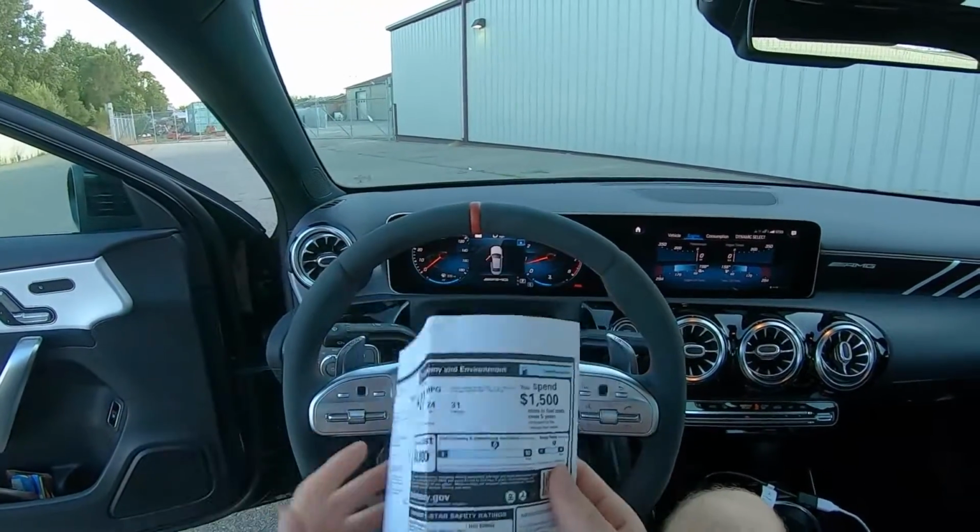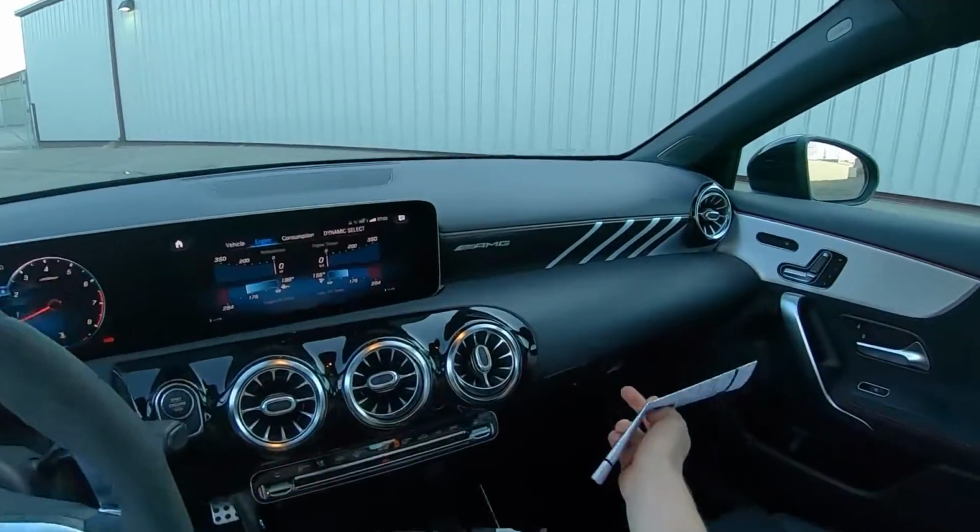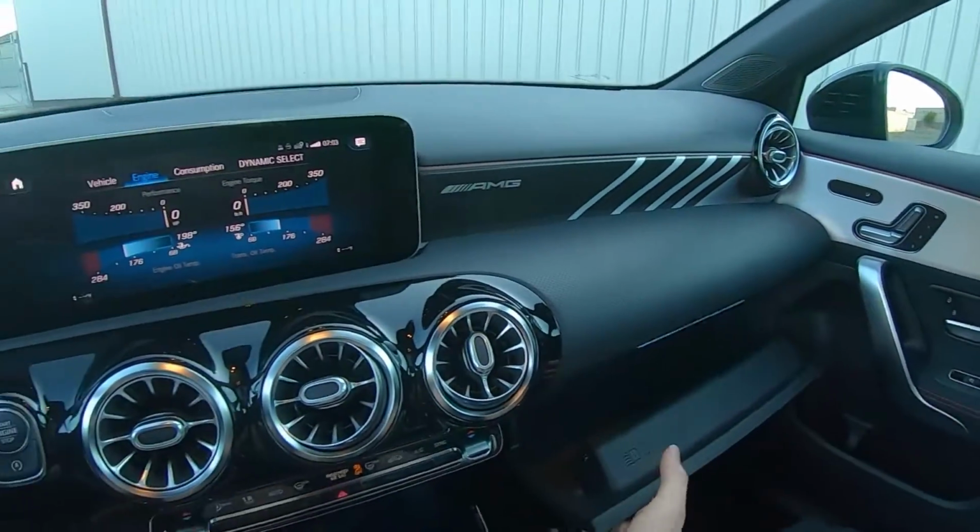The multimedia package gives you some nav. The AMG night package makes it look all dark and cool. The premium package that gives you the touch button start, auto dimming rear view and driver side mirrors power fold. And so actually, this stuff must come standard on an AMG then. I don't see anything that would make those additional. You see 24 city, 31 highway, 27 combined. This car did quite a bit better than that on our highway fuel economy test, so check that out if you're interested.